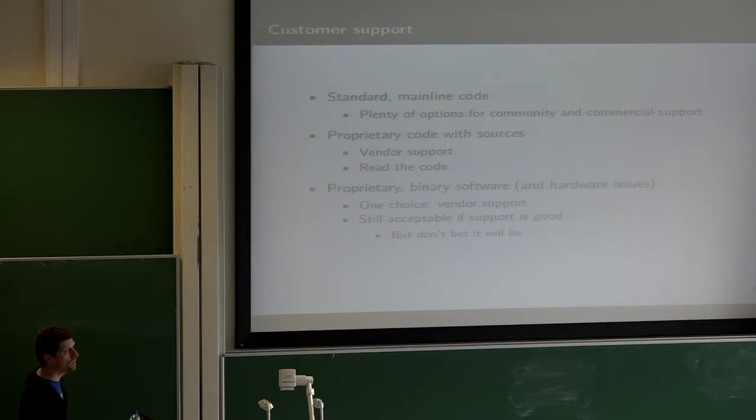While if you have, such as in this case, the sources but they're not public, and it's a very old kernel, almost nobody will support you except the vendor and yourself. And if you don't even have the sources, such as for the tools or for the hardware itself, it's only the vendor, so you have to rely on them.